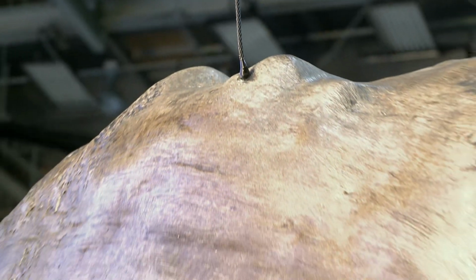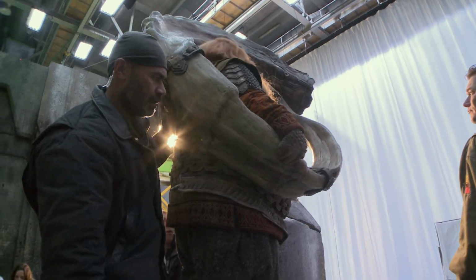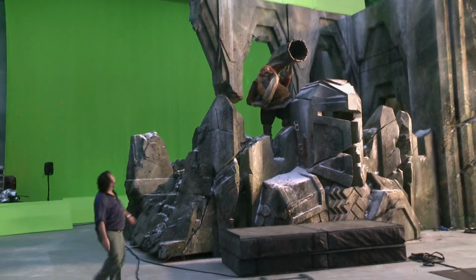We quickly set up some wires to help support this massive horn. I decided I was actually going to try and hold most of the weight myself. Even though I was a bit heavier on my hands, it gave me control of where my centre of gravity was. Hey, Stephen, how are you, sir? Good, mate. It was a special day.